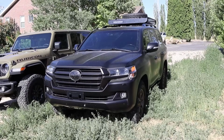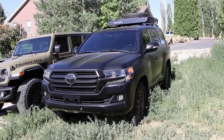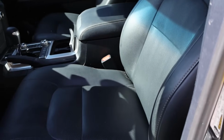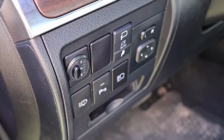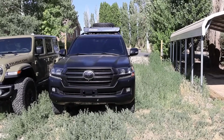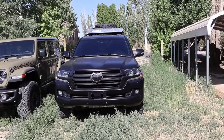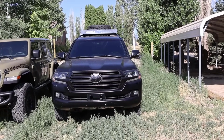I'm probably going to be driving this more on a daily basis than the Rubicon. And that's not to say that the Rubicon is not a cool vehicle. This just has a lot more daily driver comforts. For example, the seats are heated and cooled, whereas the Wrangler only has heated seats. And then this has the 40-gallon auxiliary fuel tank from Long Range America. So I now have almost 1,000 miles of driving range with this Land Cruiser, which for what I do for a living makes it perfect. I won't have to fill up all that often.